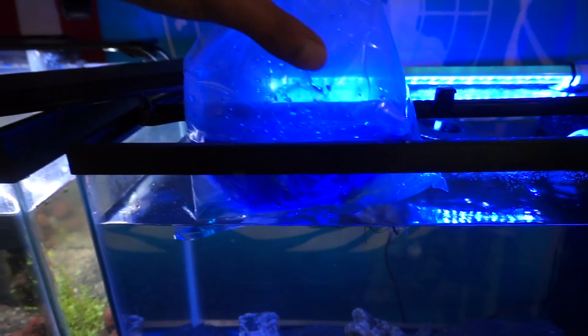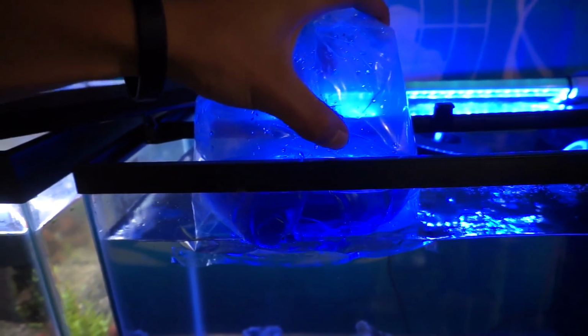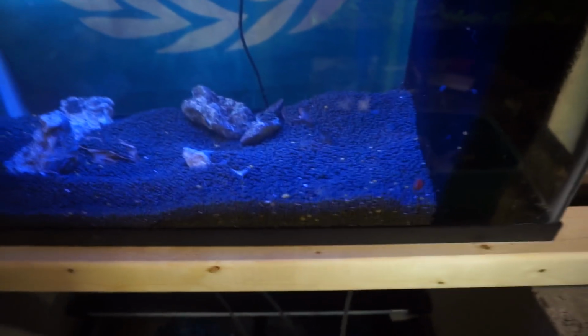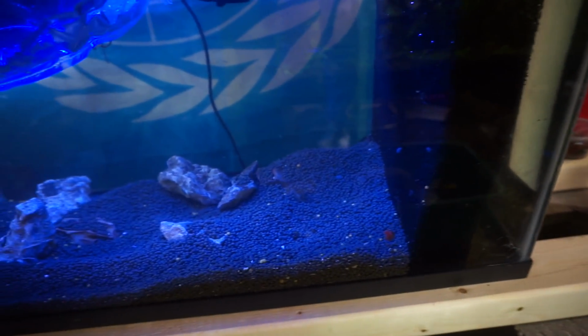Oh, is it going to fit? Tight fit. There we go. Alright, so he is in there. That is going to be awesome. Actually, I have a blue light on here, surprisingly. There aren't that many plants in here, but he really likes a planted tank, so I might put some plants in while we're waiting. But oh my gosh, guys.